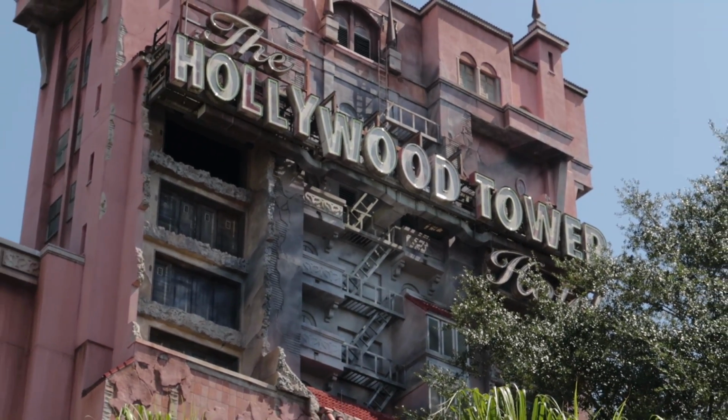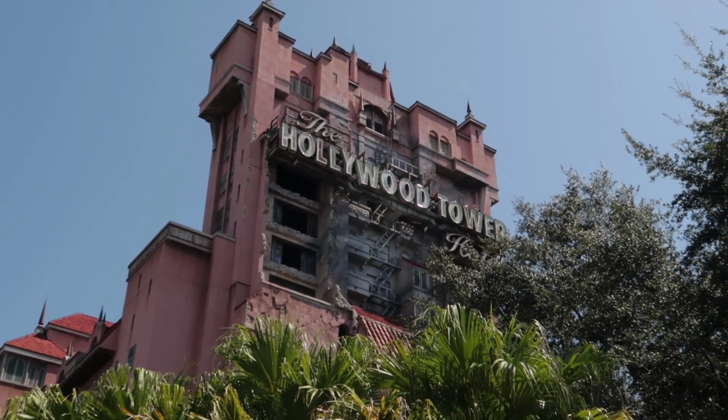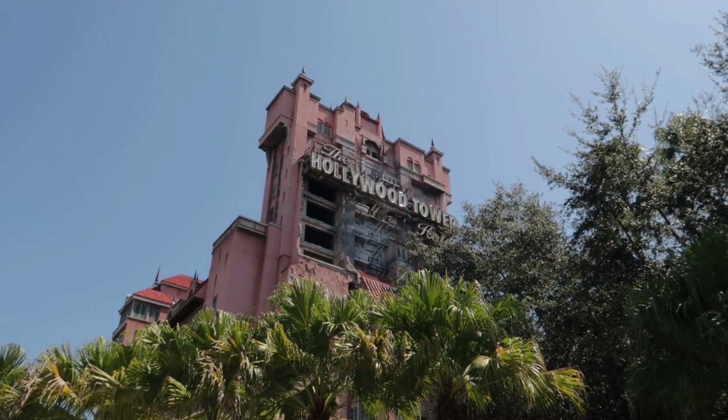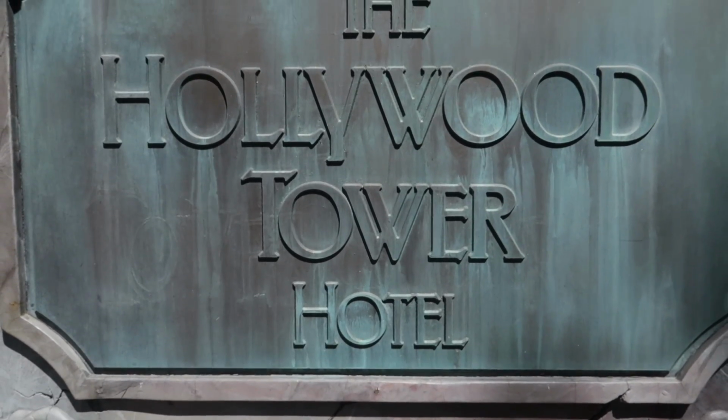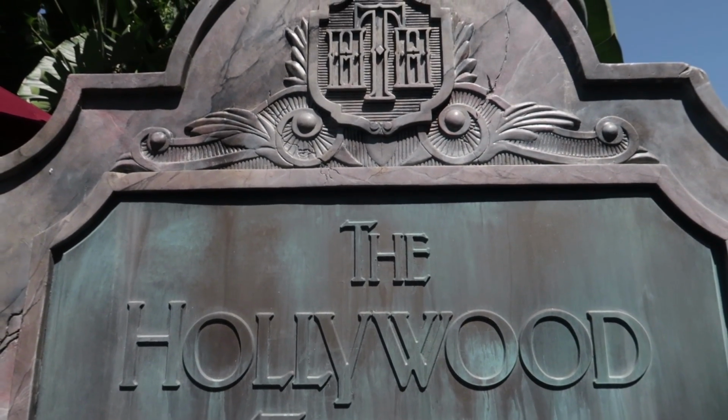Where it stands today is not where Disney originally intended. When they started construction, a sinkhole opened up, which caused them to move the hotel just slightly. Officially, this is an accelerated drop tower dark ride, but to me, it's just plain old fun.